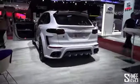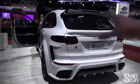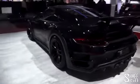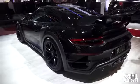It's 8 centimetres wider at the rear. And finally here we have the Magnum Sport, so the latest iteration of the Magnum, or the Cayenne Turbo as well. So a lot to see, a lot going on at the Tech Art stand at the motor show.